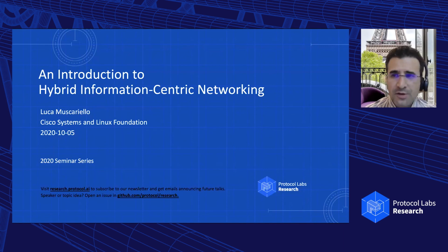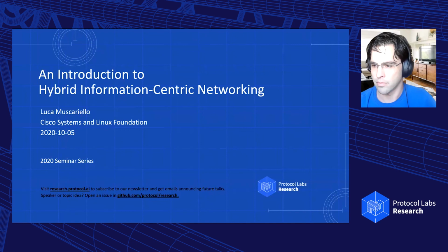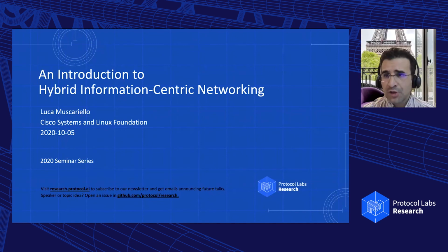So this is an introduction to hybrid information-centric networking. It's an effort that is also open sourced. It's been incubated in Cisco and then open sourced almost 2 years ago in the Linux Foundation project, in the FDIO Fast Data project, where Cisco has open sourced several technologies in the space of high-speed software switching and routing.